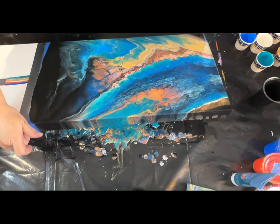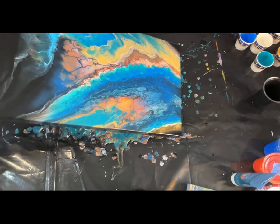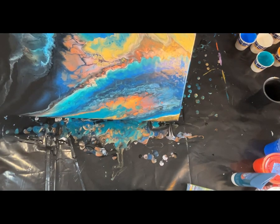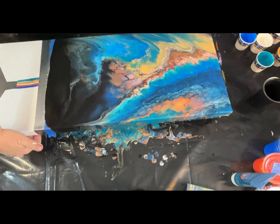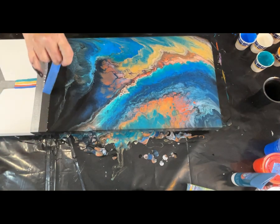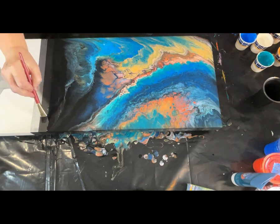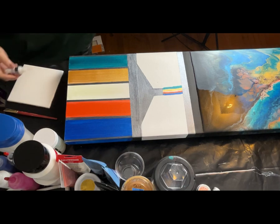I'm coming in. This is just some glitter alcohol ink.